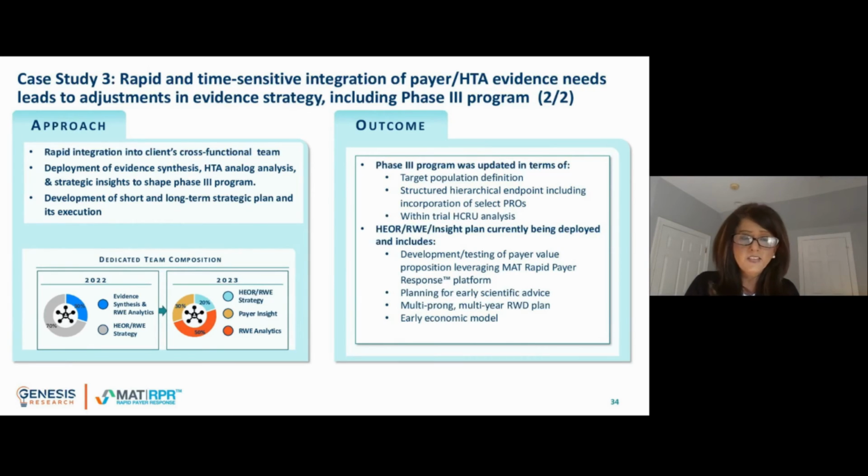In 2023, as you can see from the pie chart on the left-hand side, the focus is going to be in terms of generation of these RW activities, which are part of the plan. But in addition to that, we've already started to build an early economic model, which helps them justify what is an economically justified price and what is that efficacy differentiation which you would need to establish that economically justified price.